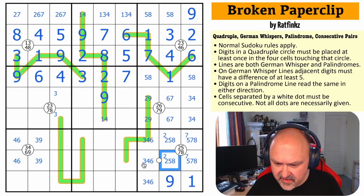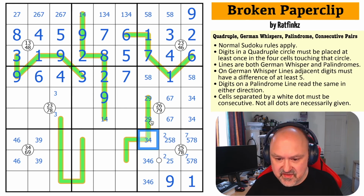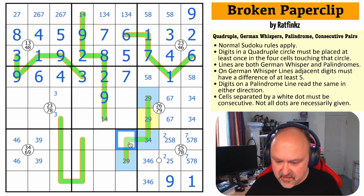Right, but 2, 5, 8, well, this can't be 8, because 8 isn't consecutive with any of those. But 3, 4, 6, that just works in anything. Now, this can't be 6, because that can't be 9, and that's going to set the polarity of this line. Sorry, this can't be 1. So this is low. So this is high. These are both low and the same. So this is 2 or 9. This is 2 or 9. But this being low means this is 9, this is 9, this is 2, this is 2.